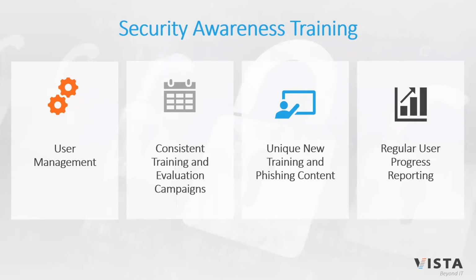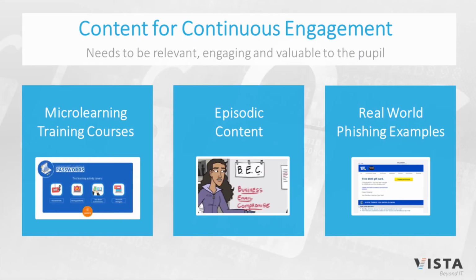We even have some customers that talk about publishing a naughty list for the users who continually click on phishing simulation emails, because if they're clicking on those, they're probably clicking on real phishing emails and other things that we might not know about. So we have the ability to present you with content for continuous engagement.